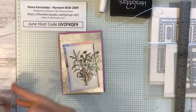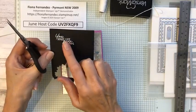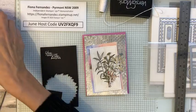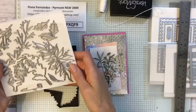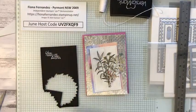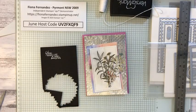Alright, let's cut this out. This little baby. Now I don't think we've got dies to cut those out. Let me think. No, I don't think we have. It was in the stamp set, wasn't it? I think you have to fussy cut it. Unless you find a little other piece. Let's just have a look for a minute.